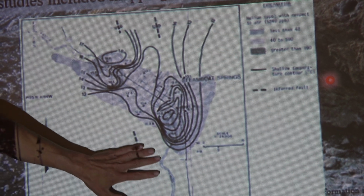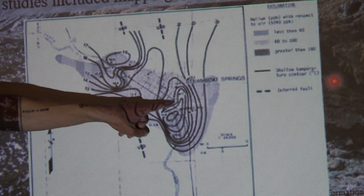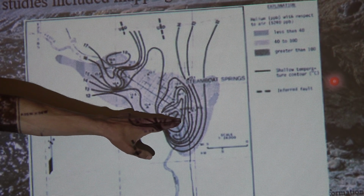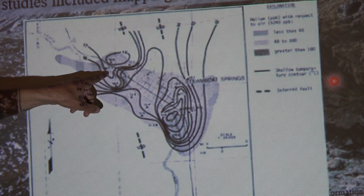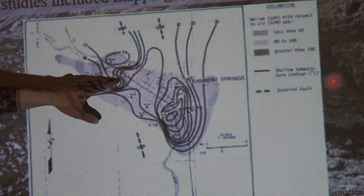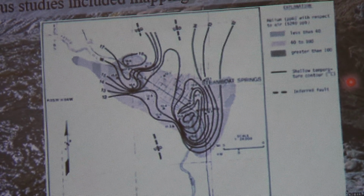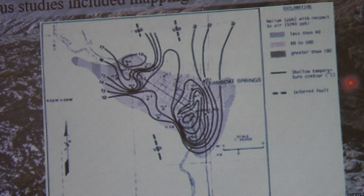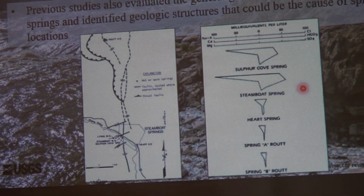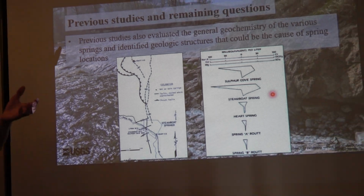So this is the Yampa River, and you can see the grid of the Steamboat Springs streets right here. So this is where Old Town Hot Spring is, and the Sulphur Spring and Steamboat Spring itself are all located in this zone. So based on this 1980s era study, we know that there are two zones of active geothermal activity within downtown Steamboat.